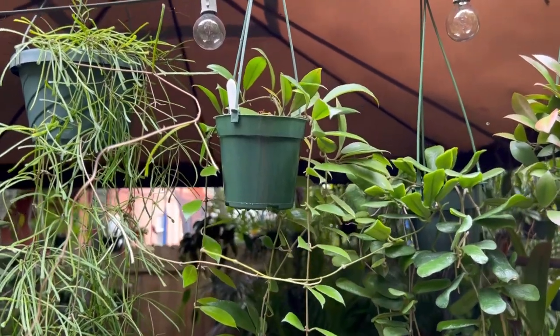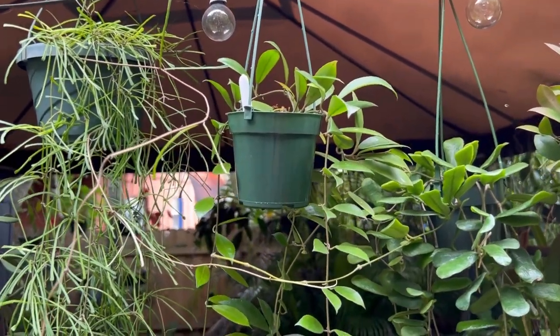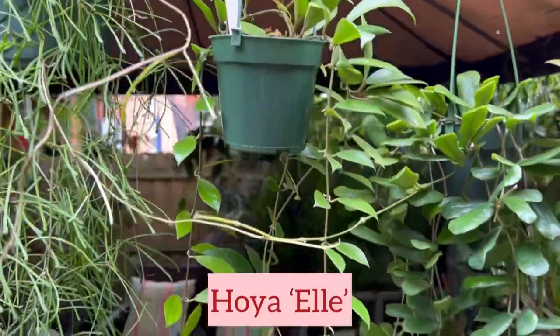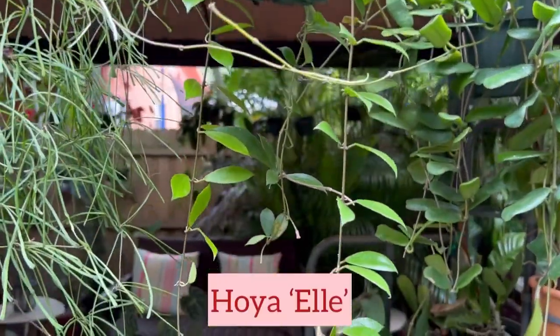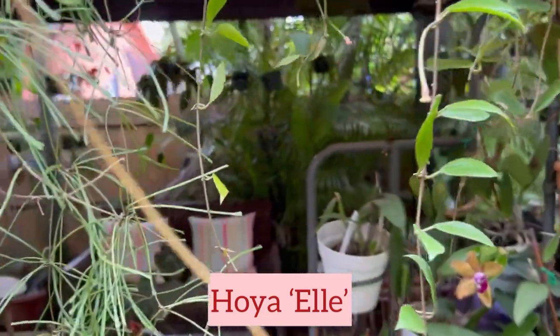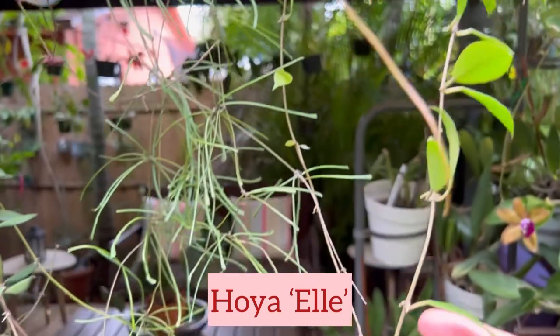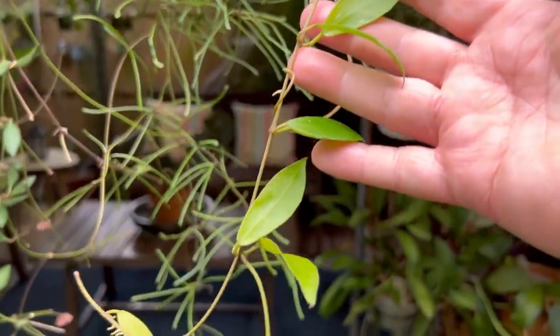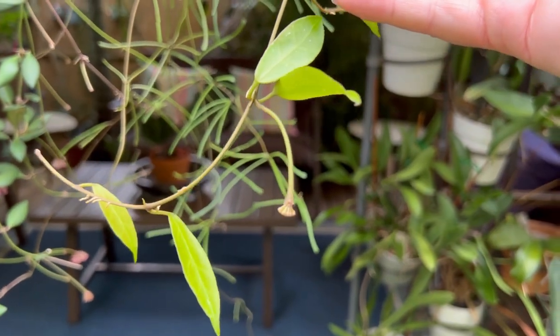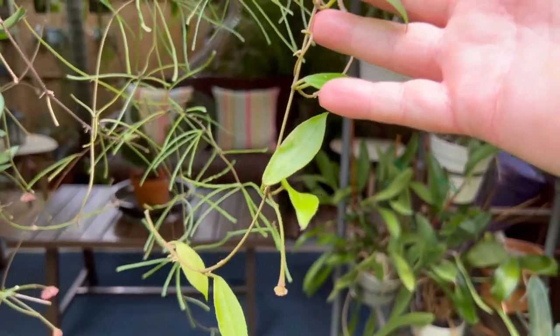And this is Hoya L. It's spelled E-L-L-E. I don't know the parentage of this plant, but it looks like it's some sort of Lacunosa cross with an Obscura type Hoya. And these leaves apparently do get pretty red. I've never gotten them to a place with sun stress, so I brought it outside so I can see that happen. You can see it's a nice trailing Hoya.